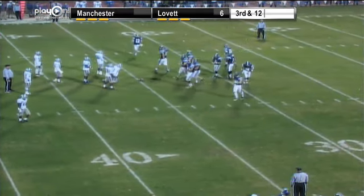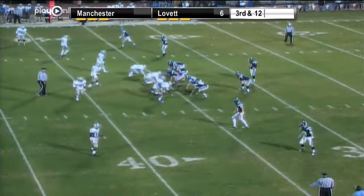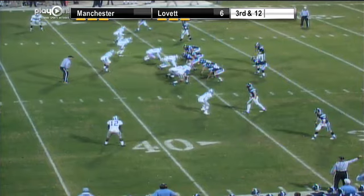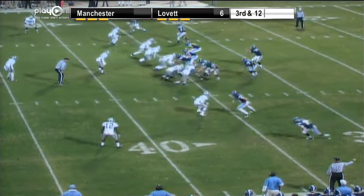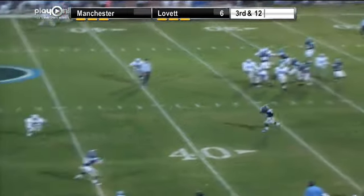6-0 the score. Lovett with the lead here. But a long way to go for a first down. Just over 9 minutes left in the second quarter. Candler takes a snap with his offense spread wide. Looking for an open man. Throws towards the near side.